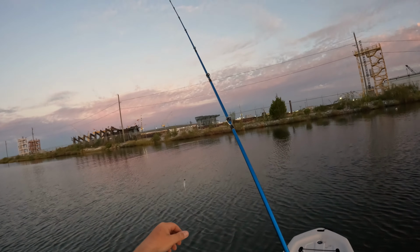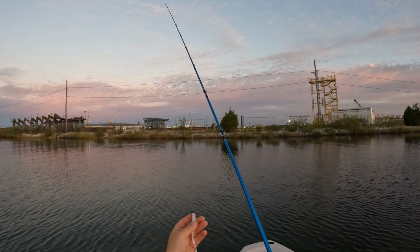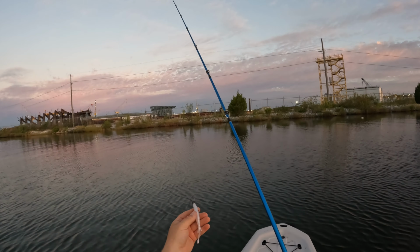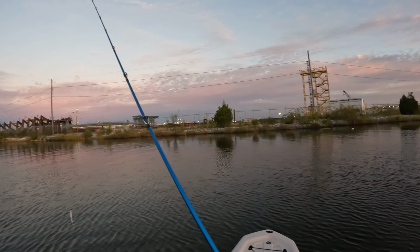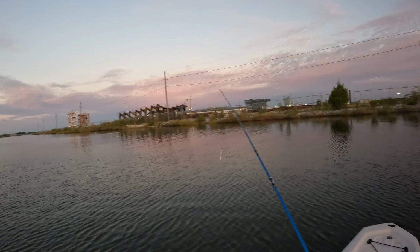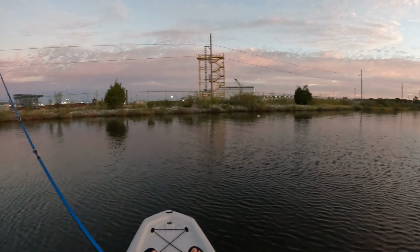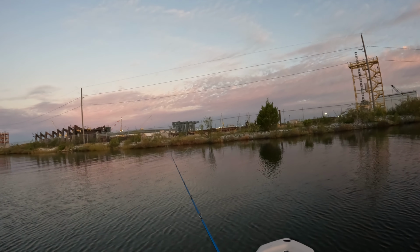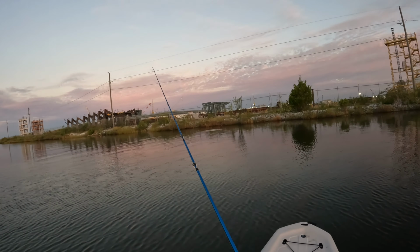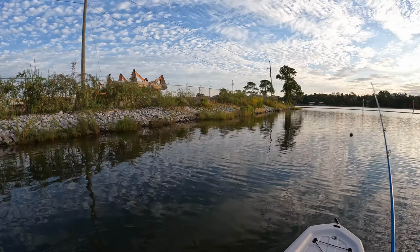So the Southern Salt Hoodwink, this is pretty much what it looks like right here. It is a 5-inch hybrid between a swim bait and a fluke. It's got a nice little tail, a lot of action on it. We've prototyped this lure for a pretty good bit. This lure is about 2 years in the making. It's about how long it's been since we went on this journey. So can't wait to get out here and see what we can do on it.